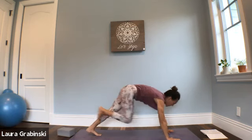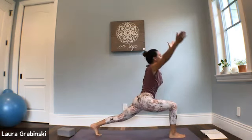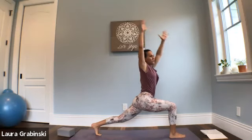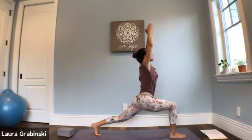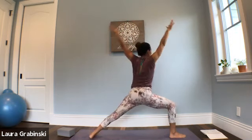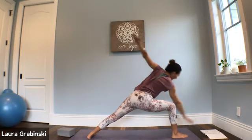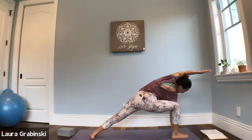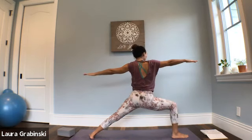Right foot in between your hands, exhale. Inhale, crescent lunge, gaze goes up. Open arm twist to the right, only one time this time. Inhale, crescent lunge. Left heel down, warrior two. Inhale, warrior two. Right hand down, left arm over the head, side angle. Inhale, all the way back up, warrior two.